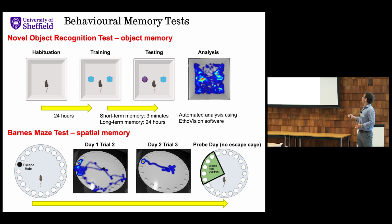We use a novel object recognition test. This relies on the idea that the mice really like attending to novel objects. In the first instance, you habituate them to the cage. The next day, you present them with 2 of the same object, and then either 3 minutes or 24 hours later, depending on whether you're testing short-term or long-term, you present them with 1 familiar object and 1 novel object.